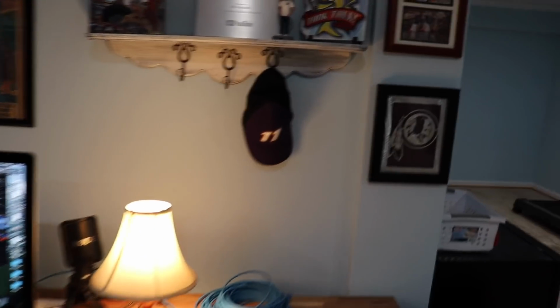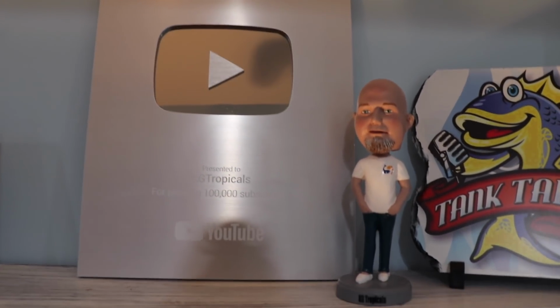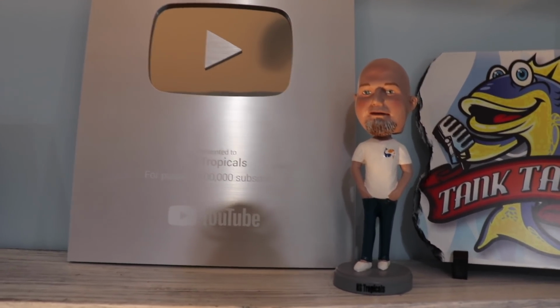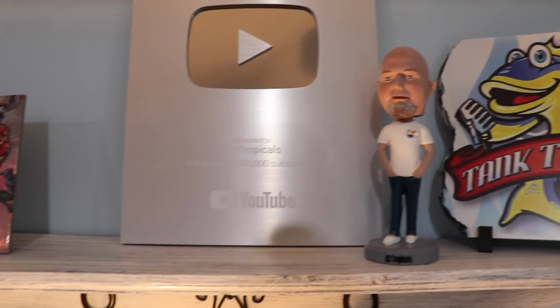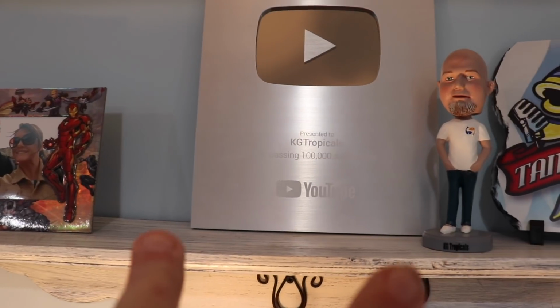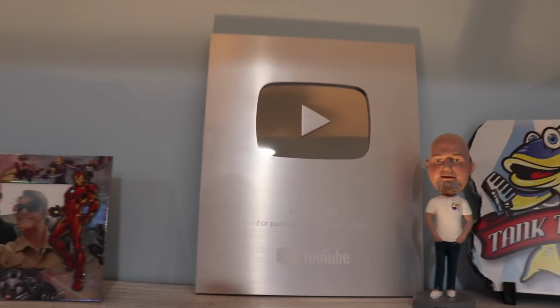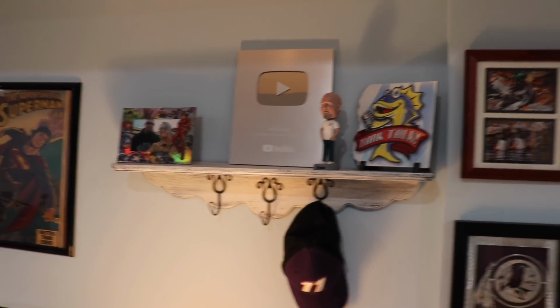So just to give you kind of a lay of the land here, how we did things, I wanted to show you this because it is very special. Obviously, the silver play button along with the bobblehead, our friend Jose Fernandez had that made for me, custom. It's a bobblehead of me. And Lisa's is coming, and it's going to go right there, both of us on either side of the silver play button, which we're very proud of. And I'm very excited to actually have that somewhere where I can see it all the time now, along with other pictures and stuff like that and the TV.